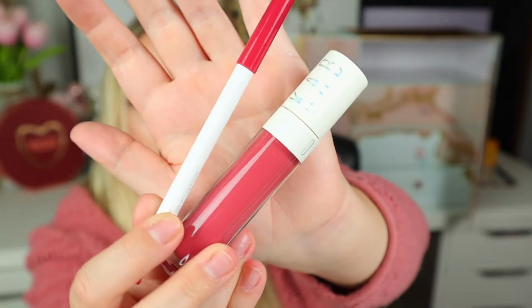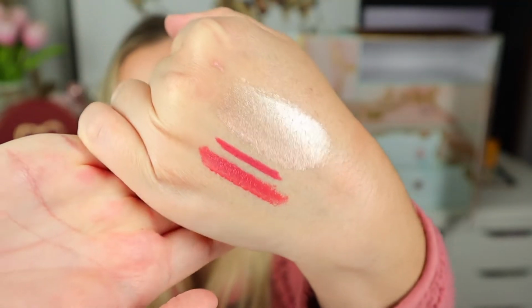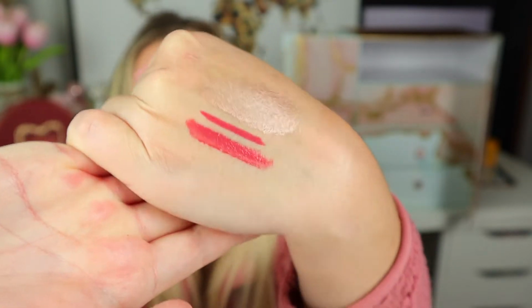Okay, so here we have the 2 lip products. Let me go ahead and swatch them for you. Okay, so the liner is very much creamy. We love a creamy liner. Okay, so these 2 colors together obviously match, so that's great. And they're so beautiful. Perfect for Christmas, a nice red lip.